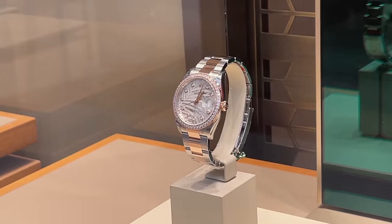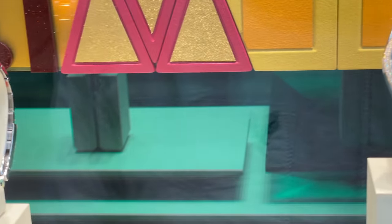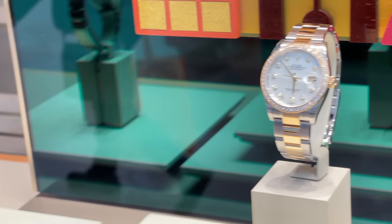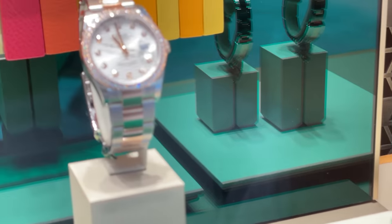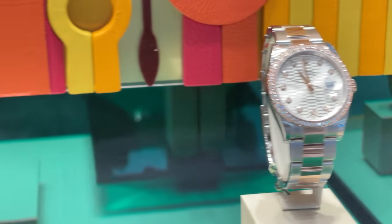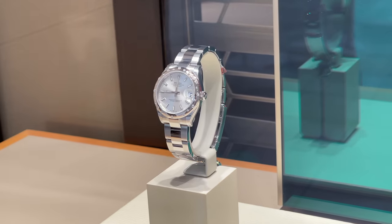Another palm dial. A black dial. And the mother of pearl dial. A few more datejust watches in the display. So overall a good selection of available watches with mostly 28 and 36mm datejust. In contrast to many other stores, you could walk in and buy one of these Rolex watches right away.